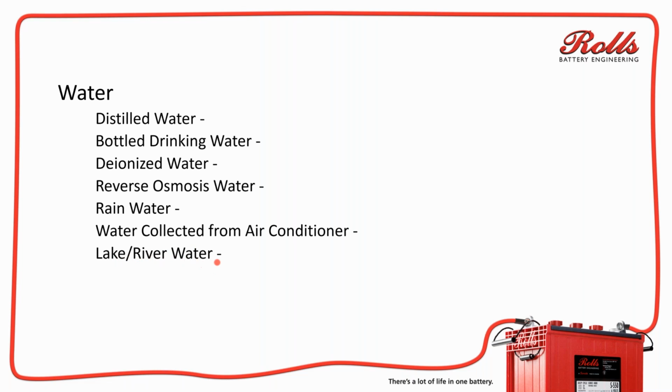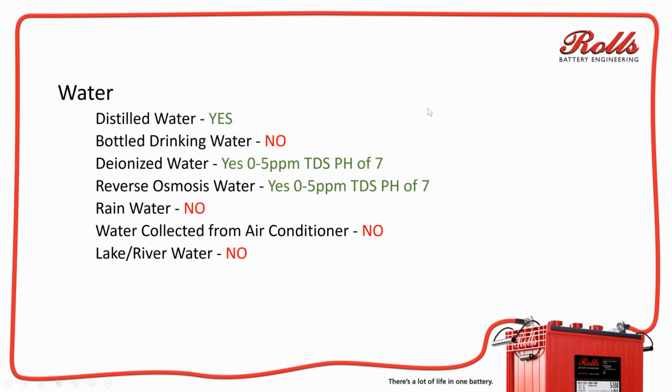Lake water, river water. So here are the answers to those questions. Distilled water is a definite yes. You can use distilled water all you want, whenever you want, no problem. The one thing I do suggest is that you check your distilled water.